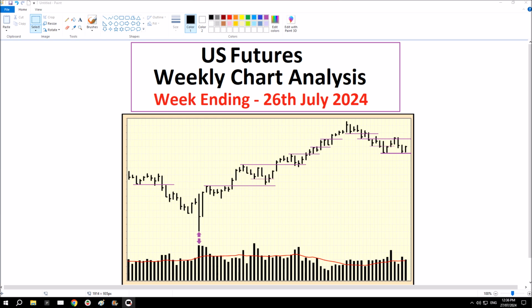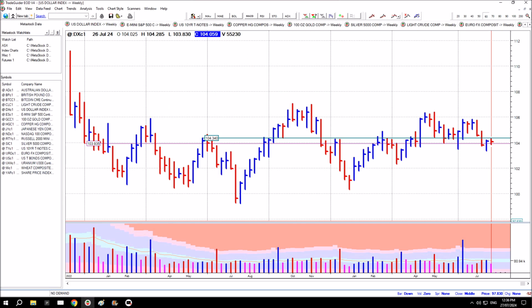This is the US Futures weekly chart analysis for the week ending 26th of July 2024. First chart is the US dollar index futures. You can see that price remains around this 104 level, which we've been looking at for quite some time now.